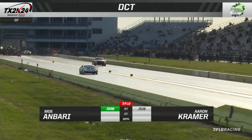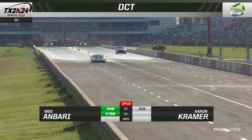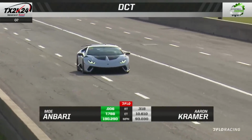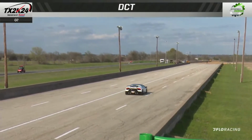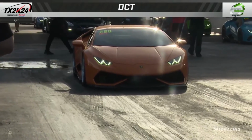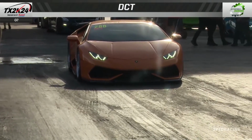Aaron Kramer and Mo and Marty. Mo on a shot right side. How about 778 at 190? And they like that. 778 at 190 for the New York-based ride of Mo. Aaron goes 1061 just at 93 miles an hour, and Marty will go to the number 4 qualifying spot after an 11-second pass on the first shot.